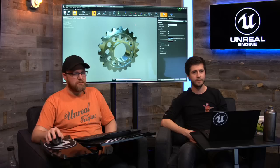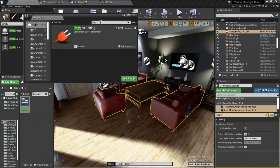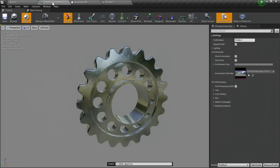We have some simple UV stuff that we've added so far. If we come up here to Windows, I'm just going to show you how to enable this stuff so you can get to these settings first. If we come to Plugins and then search for Polygon Editing, you'll find this plugin. Enable it, and restart the editor. What it gives you is, in our editor here, these two options: we can generate our UVs or we can unwrap our UVs.